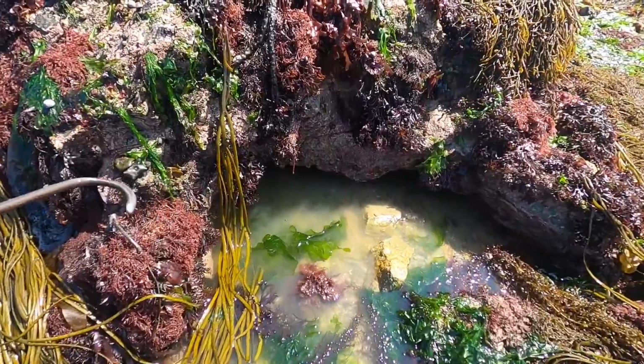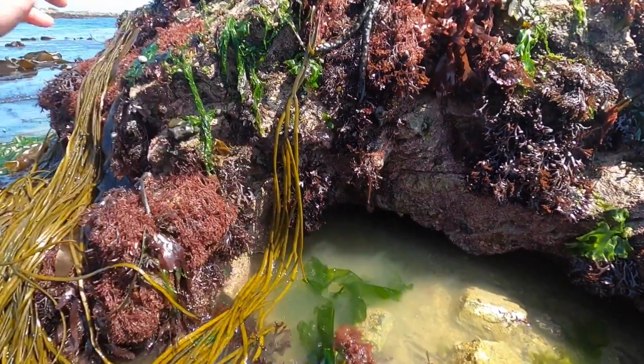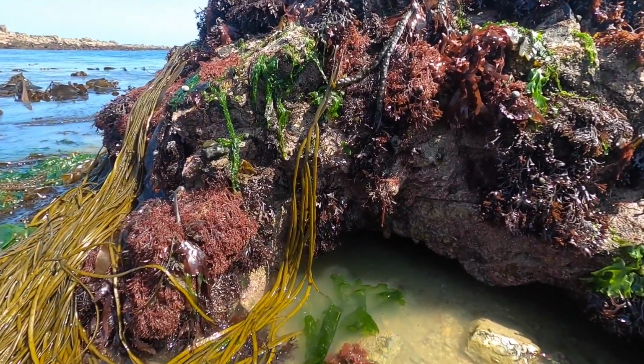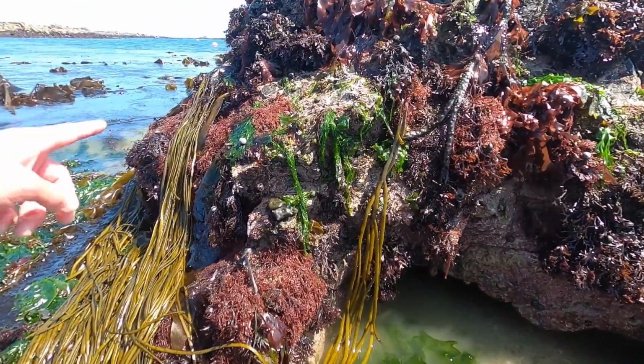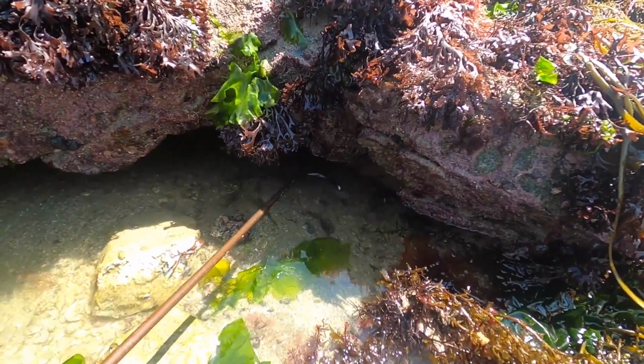That's the thing, when you've got a hole that goes straight through like this and it gets covered by water, you're best to block the entrance, because sometimes the lobsters will just leave as the tide goes out. And that's why as soon as I seen this was dug out, I quickly blocked the back entrance, and then you can feel around. I can see his tentacle, guys.